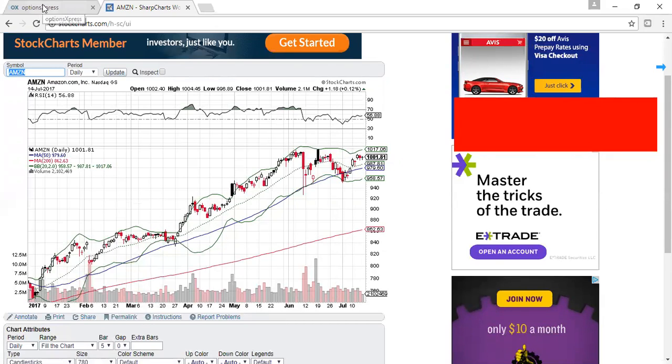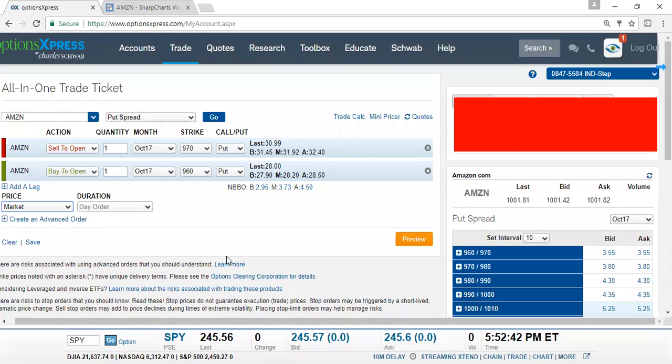Okay, Amazon does have earnings coming out on the 27th of July. I never hold a position for earnings because it's a 50-50 chance that they will announce well or they may miss the mark that the analysts have set. Now, if they miss their mark, Amazon is so volatile, they have a tendency of falling. They can fall $50. If they make their mark, they can rise $50 or more too.